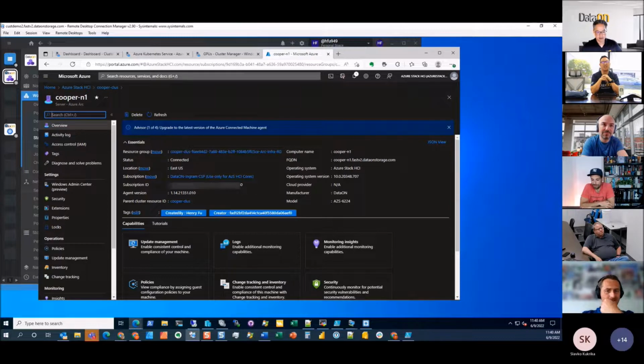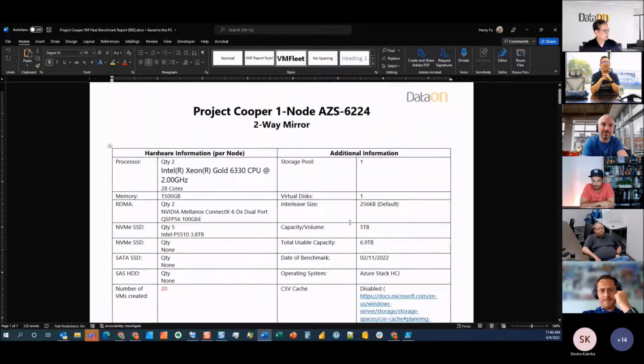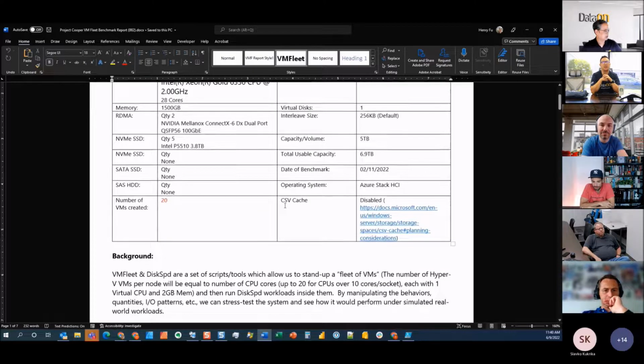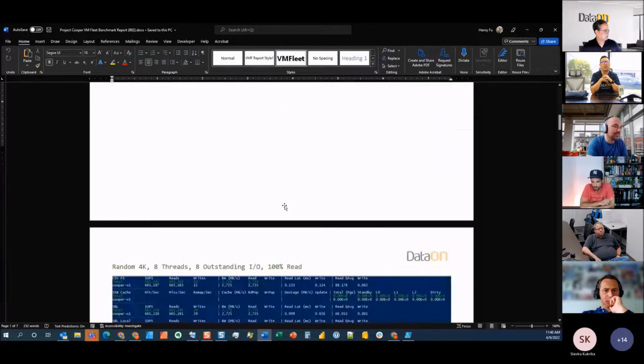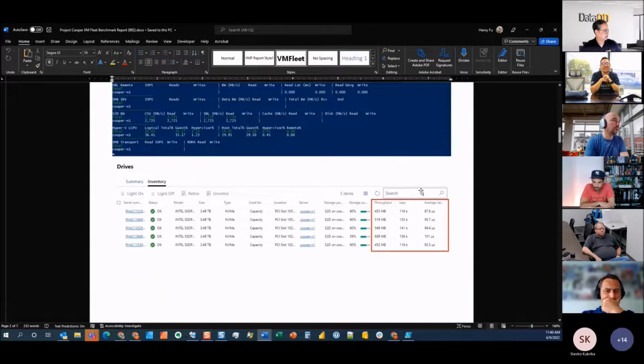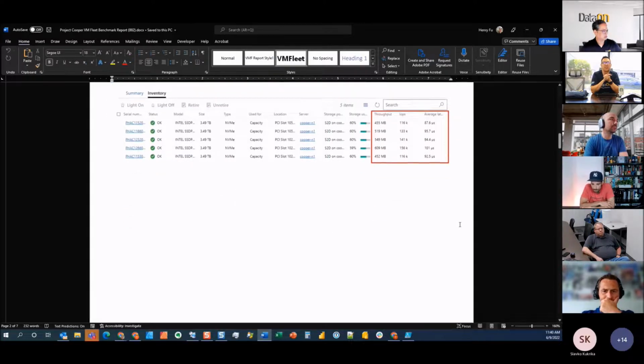And then I think one other thing I was going to show is this cluster with the 6330 CPU, 28 cores. It's got a lot of cores, and I ran VM Fleet. So you see just one node, 600,000 IOPS and read latency of less than a millisecond. And at the drive level, with Windows Admin Center, you can get the information per drive. You can see the throughput, the IOPS, and the latency at the drive level. So you can see that it's doing very well.